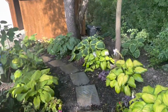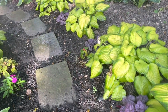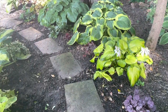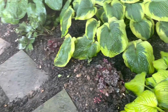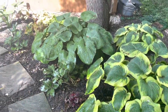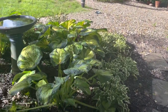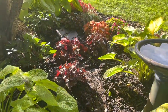Okay, and then down here, I really love these Wild Berry heucheras that I have in here. And I don't have any more, but I wanted to try to carry that look down on this side of the path. So I went ahead and put in two Timeless Treasures right here. And I'm hoping that they hold their dark color, which I think they will. The darker heuchera tend to hold their darker color in the shade a lot better than the colorful bright ones.